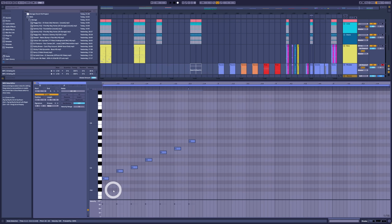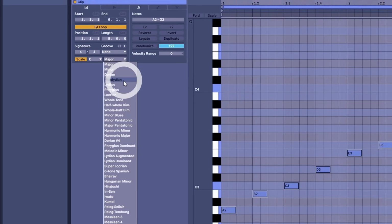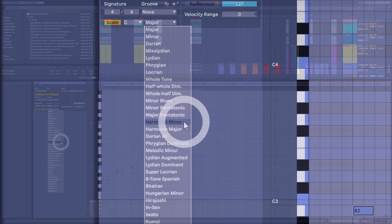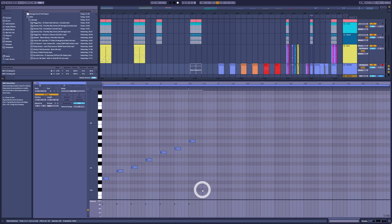So the scale we have on screen here, this minor scale I've been teaching you in for all these years, is known as the natural minor scale. But if you've ever scrolled through any plugin like Scaler or the Push scale options or Ableton scale options, you will notice there are other minors in there. The new one we're talking about today is called the harmonic minor. It's very simple. There's only one difference.